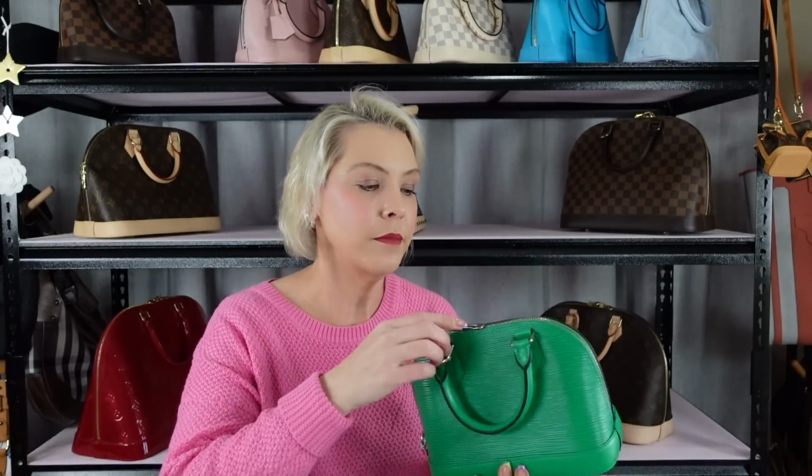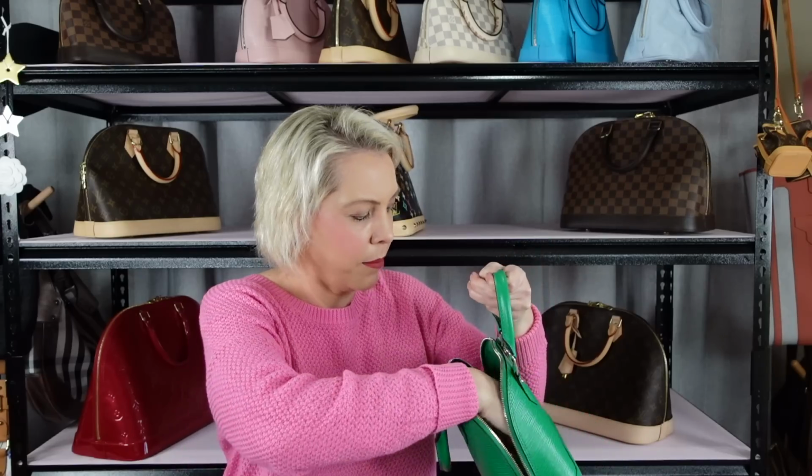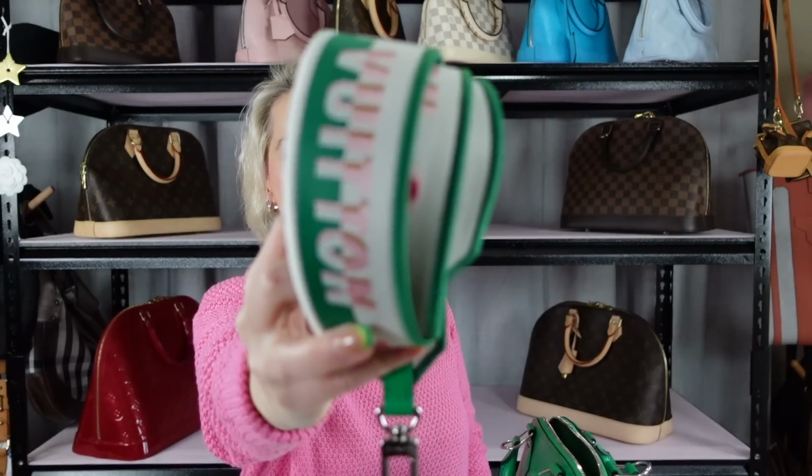So this came out at the beginning of this year, so 2022. I believe it was part of the New Year's Eve drop, the New Year's Day drop, and I just love this green. It's such a vibrant green, and it was just beautiful. Once again with the silver hardware, once again Epi Leather, so super durable. And the strap is the same as my blue one up here, only in the green.